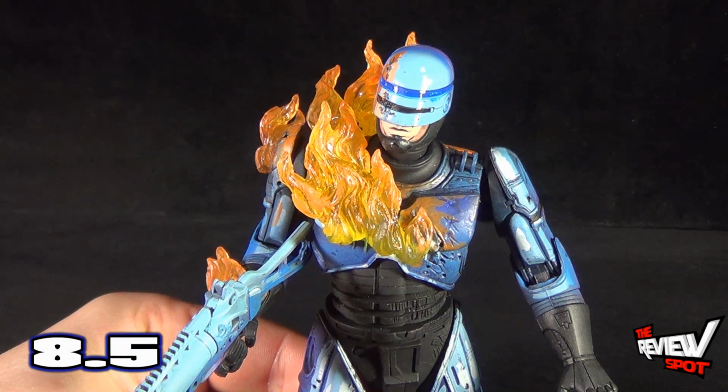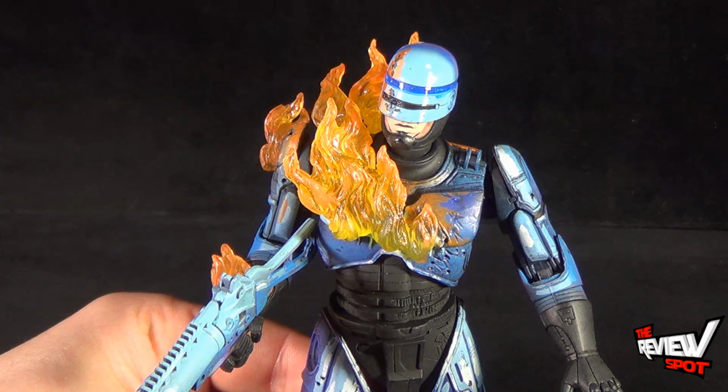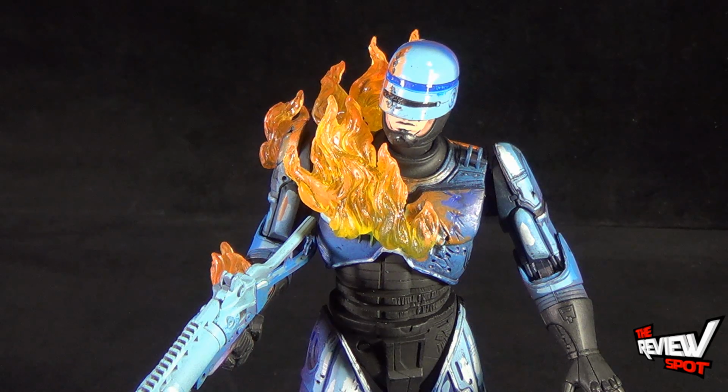Today's Toy Spot, we're having a look at the NECA Toys Robocop vs. Terminator Rocket Launcher Robocop. Stay tuned, guys. Spot's going to have more videos heading your way. We also are going to continue our looks at the Robocop vs. Terminator figures, so those will be heading your way as well.